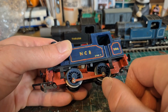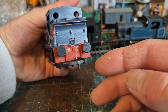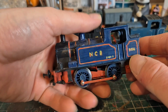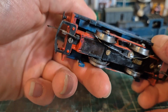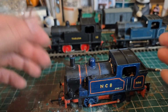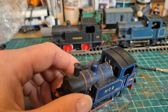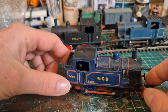But the work that's been done to it to modify it to make it different is very cool. So you've got some nice lining on the back there, and it's number 4. This one looks to have an XO4 motor in it. Again, I'm not going to go opening this up because I don't want to damage the paintwork unless I have to. It's got some nice banding done over the top and some extra gold work done around the whistle. So that's very nice.